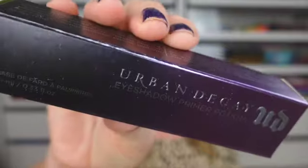I also restocked my Urban Decay eyeshadow primer potion, and this is in the original formula. My preference is for the anti-aging. I don't know if they quit making it, but I haven't been able to find it recently. I swear by an eye primer. It is the best thing for keeping your eyeshadow from creasing.